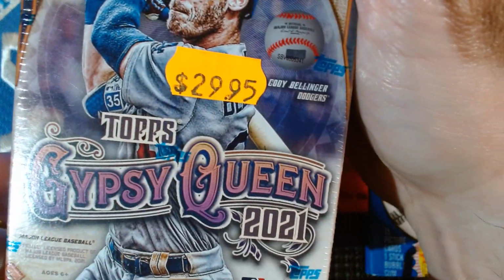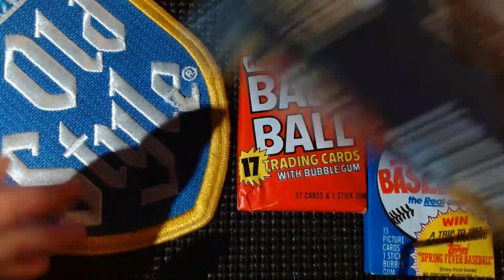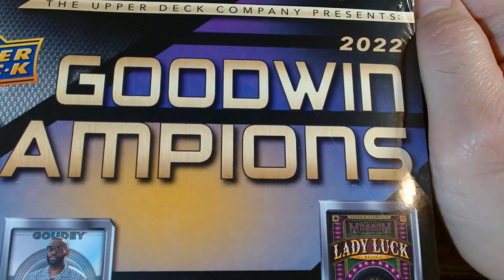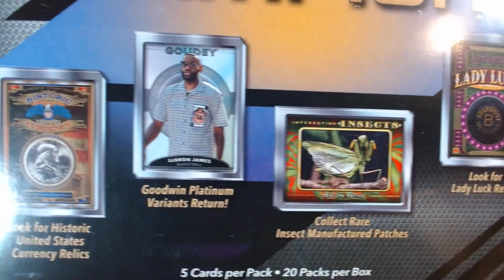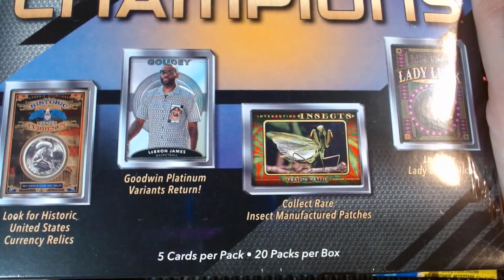A 2021 Gypsy Queen. Maybe we'll do some of that. And a 2022 Goodwin Champions. Now, old Josephine Scriver is in this set.